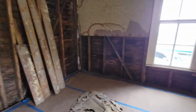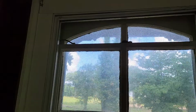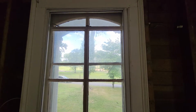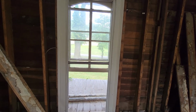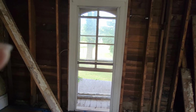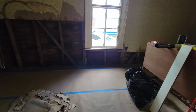So another really cool thing, these windows right here, they're weighted windows. So you have a pulley, you can kind of see up here, there's a string right up there. The way that the windows were built back then is there's weights on the end of a pulley, and you open the window and the weights hold the window open. Some of the windows don't work because the pulleys back then were cotton, and over the years they've just disintegrated and the weights have dropped. They drop into the walls, and so you can't keep the windows open unless you hold them open yourself. But in the process of just taking the wood off of these walls, he found the weights.